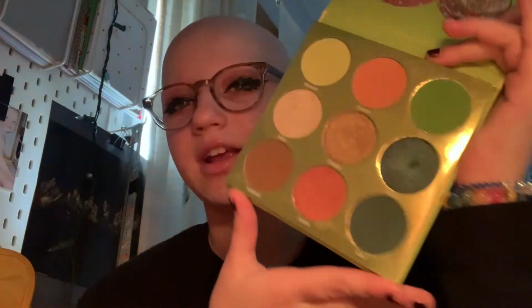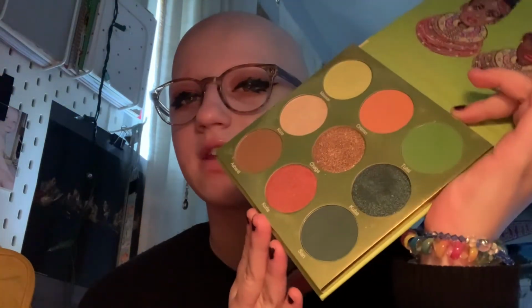But a better palette overall is this. It is called The Tribe by Juvia's Place, and I remember Nikki Tutorials talking about it, and I was like, I want it. And again, I just like the shades it has. It's really easy to layer and blend.